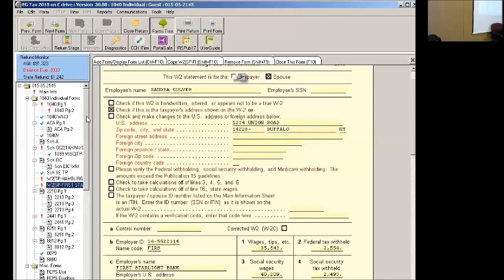Taxable interest, $56. Okay, so we have a 1099-INT in there for $56. What type of interest income was it? Just regular, wasn't bond interest? Regular thing. Yep, okay, all right. Okay, keep going.